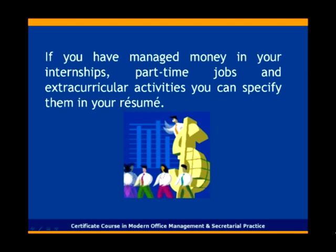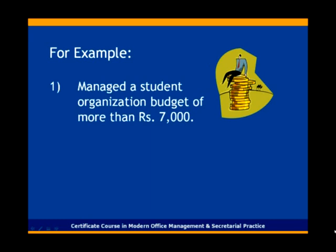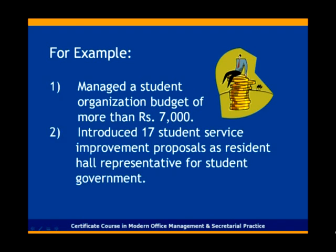If you have managed money in your internships, part-time jobs, and extracurricular activities, you can specify them in your resume. For example, managed a student organization budget of more than rupees 7,000. Introduced 17 student service improvement proposals as resident hall representative for student government.